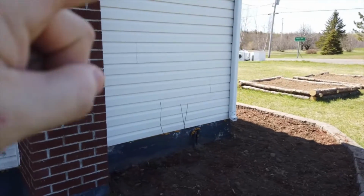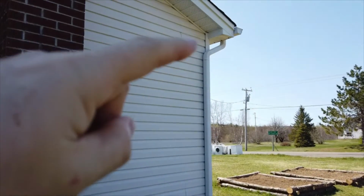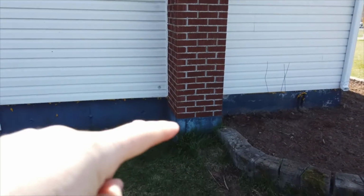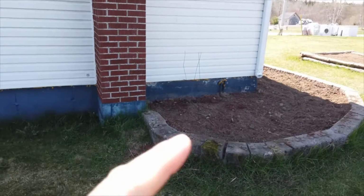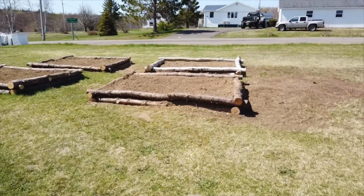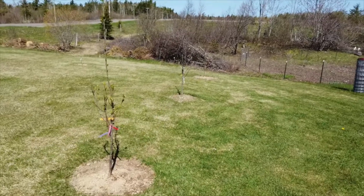So our plan here is to cut this downspout from the top of the gutter about halfway down, and we're going to set up rain barrels right here and one over on the other side right there. So that way we can collect the water and we can water our raised beds, which are nice and close, and our little orchard that we started right over here.